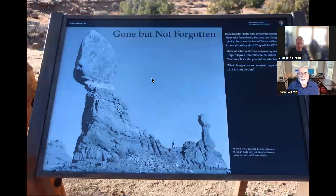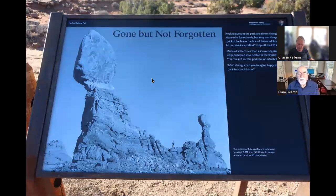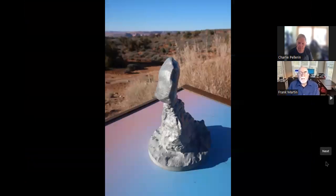Your cursor's right in the middle of the picture. Say again? I said your cursor is right in the middle of the picture, your little arrow. You might just want to move it. Okay, there you go. Excellent. Thank you.